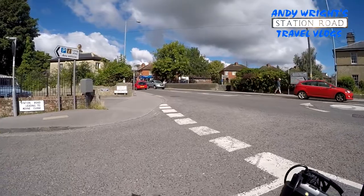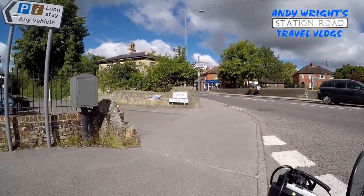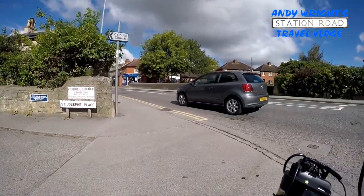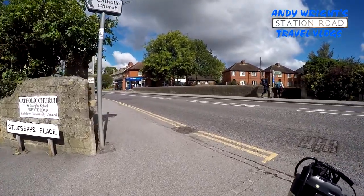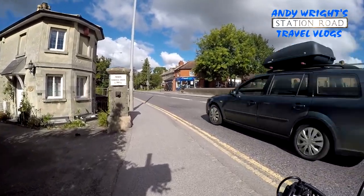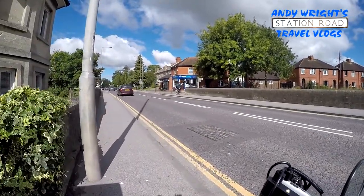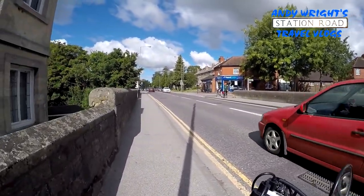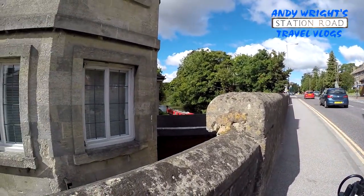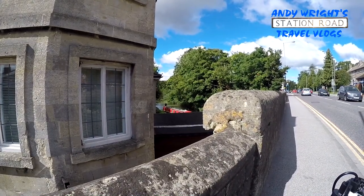There's a main road heading towards Trowbridge, and also there is a canal. I don't think we can see it from here. No, I can't really. Oh, maybe we can. There's a little bit of a shop over the top of the bridge.